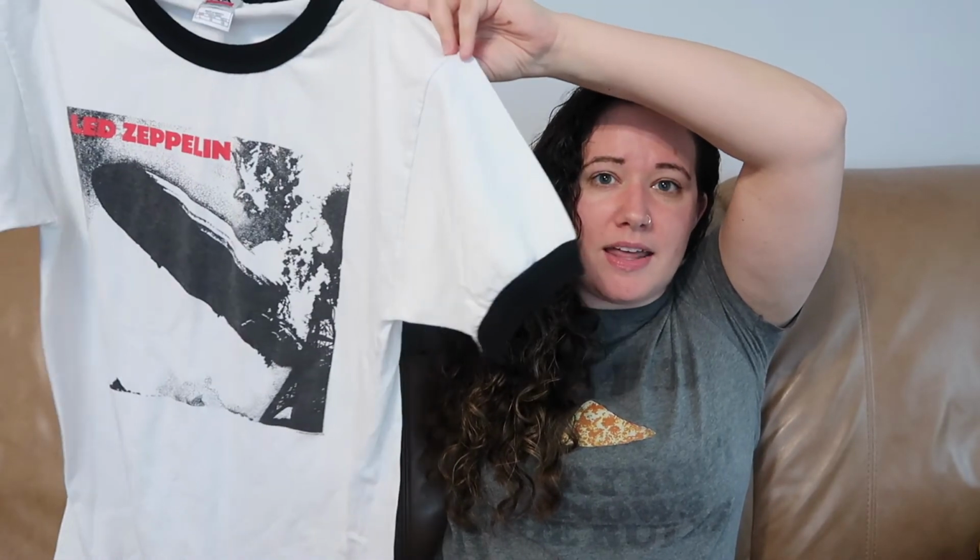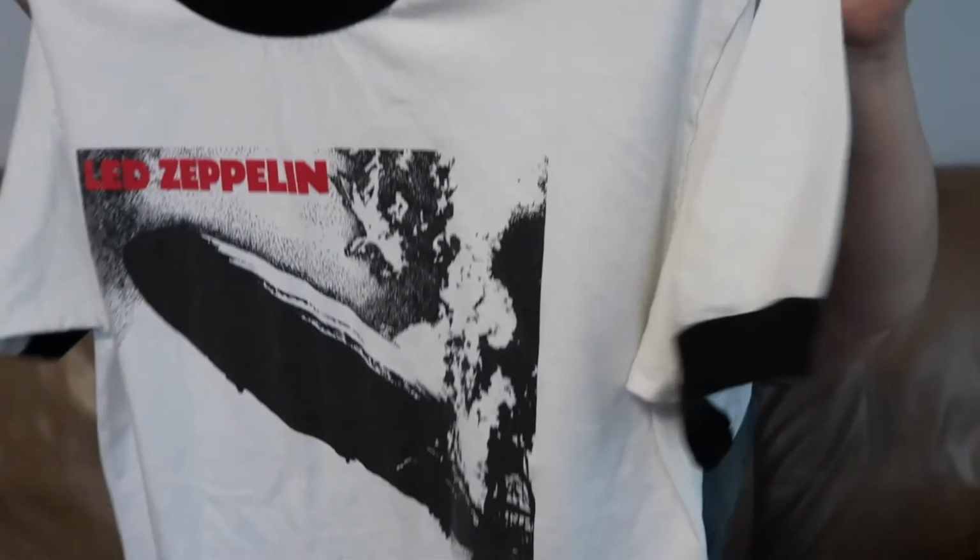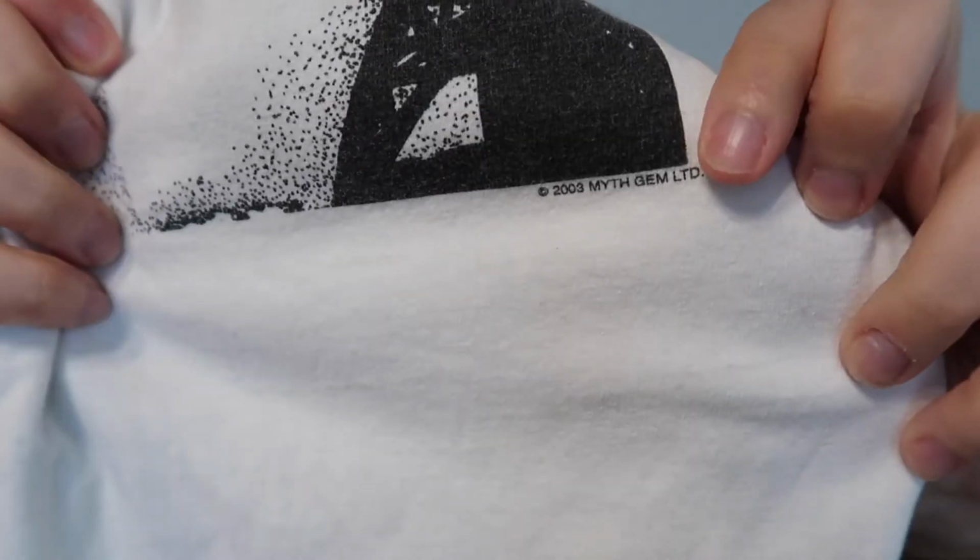And it is a graphic band tee. It's like a ringer style with the black trim on the collar and the sleeves. And it is Led Zeppelin. I thought it was cool. I don't think it has any marks on it. I looked it all over, but it does say underneath here, 2003 Myth Gem LTD. Again, this one will probably go on Depop as well, which I haven't made a sale on yet, but that's totally fine.